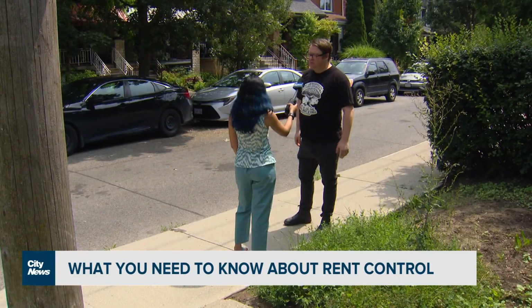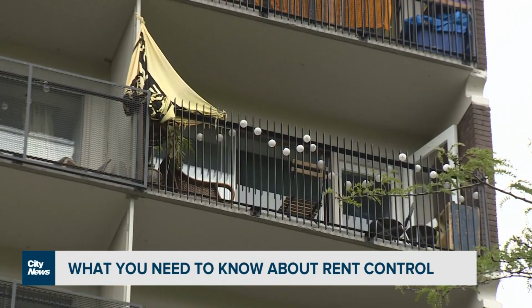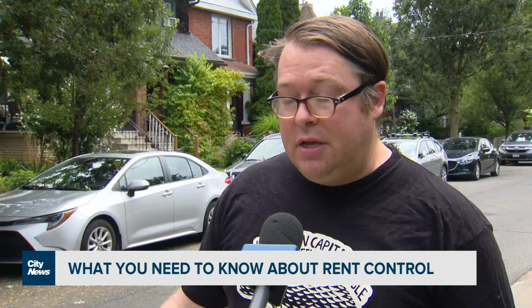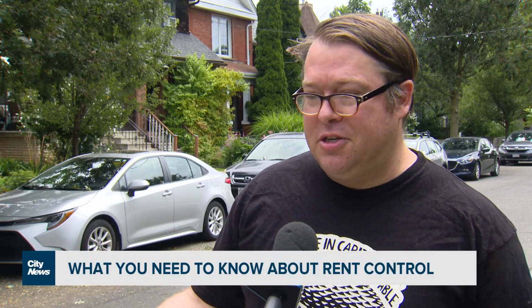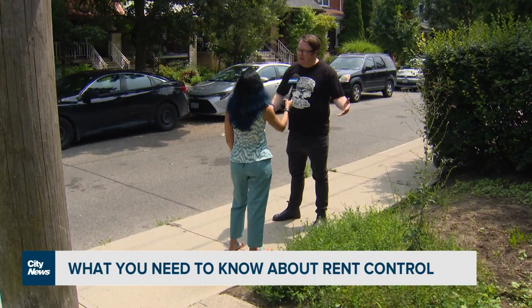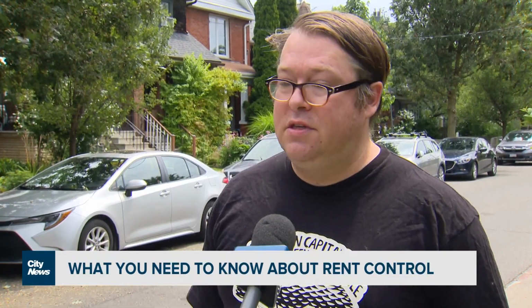Tenant advocate Jordy Dent says those without rent control can sometimes find themselves in a vulnerable position. You might have a maintenance issue and your landlord might not be willing to deal with it, and you might pressure them to deal with this maintenance issue, and then the landlord will retaliate with a $1,000 a month rent increase the next time you get a rent increase. Right. We call these economic evictions. We get calls now on this weekly on our tenant hotline from people facing these scenarios.